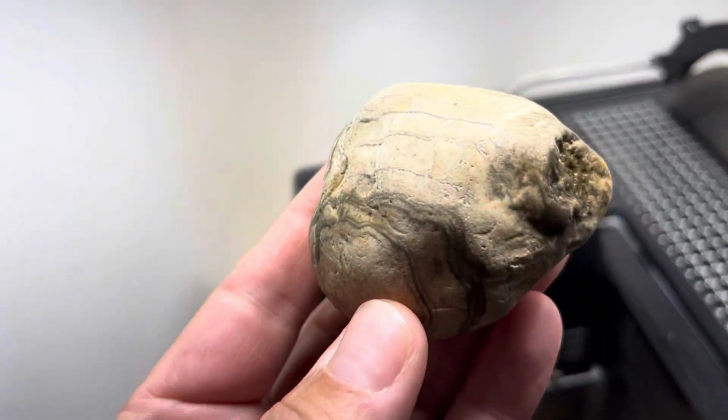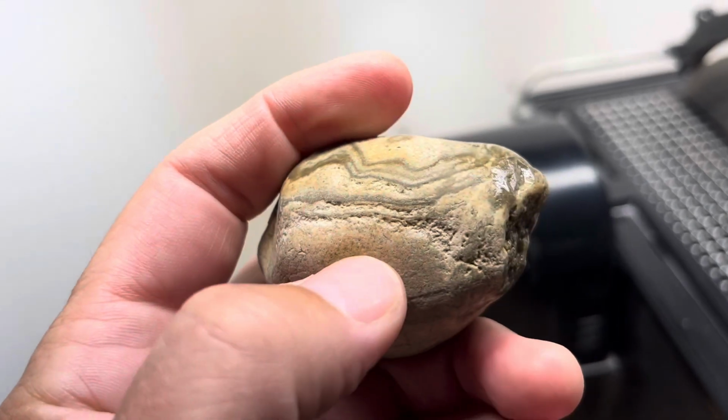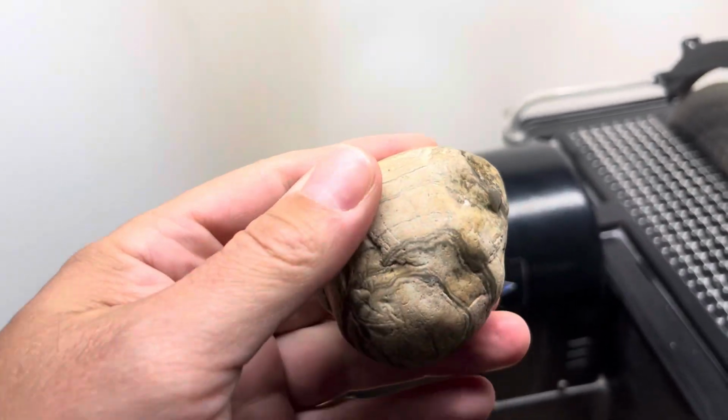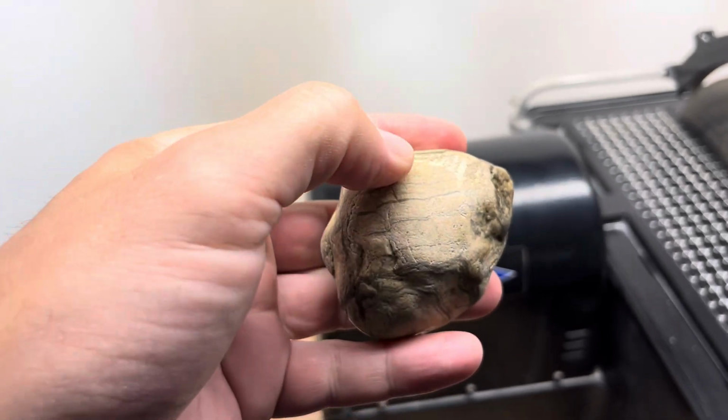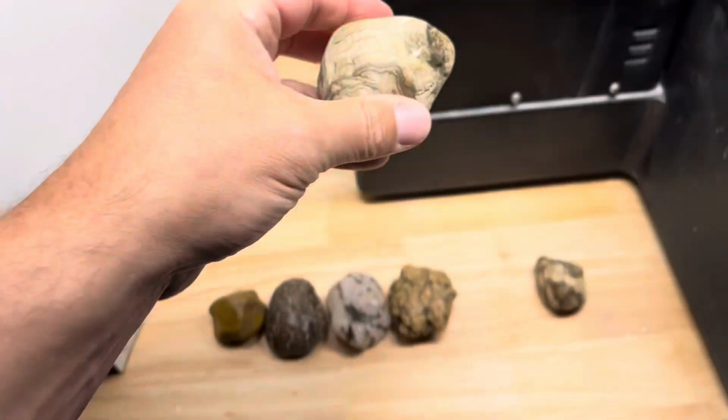This is a very cool banded piece of chert, I believe, maybe mudstone, siltstone, but I think chert. It's just very cool looking, so I'm gonna prospect this one for slabs and just go right down the middle that way, see what we got in the middle.